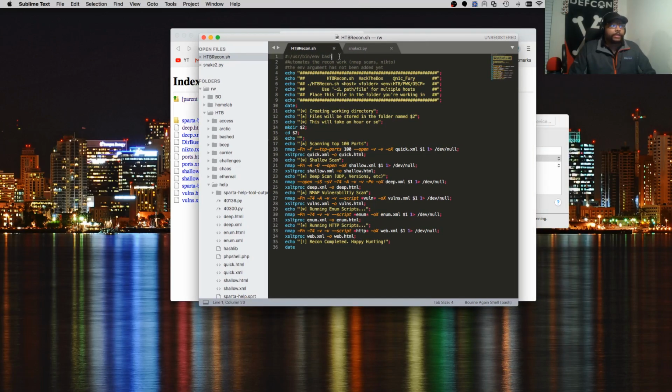Right here, this is the shebang that lets the OS know it's going to be a bash script, and you can do the same thing with Python, and it'll run.